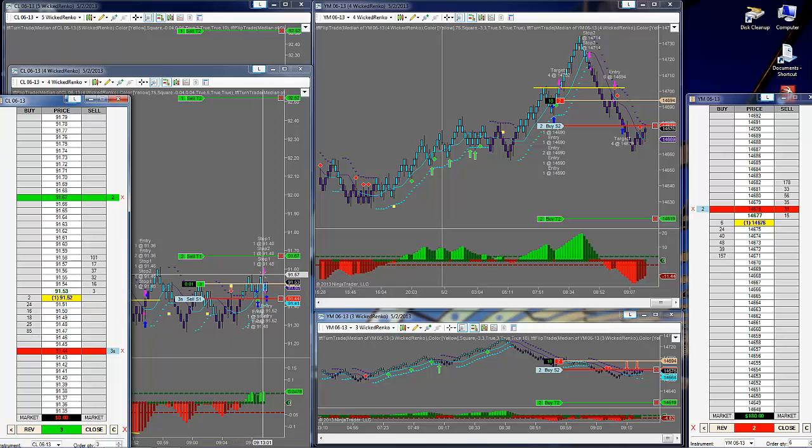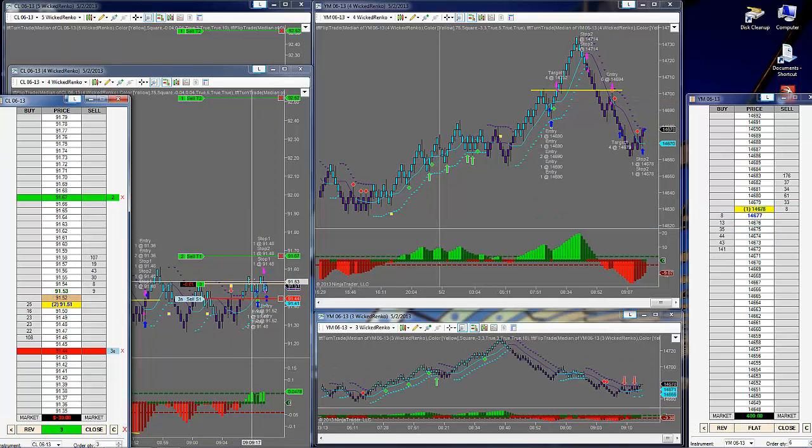Double top. We were in it. Oh, there goes the YM. I got out of it a little bit early. Thought that bar would close above stop dots, but that's okay. $400 for the day so far. 40 ticks.